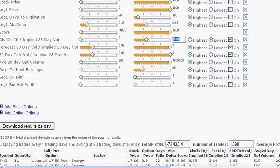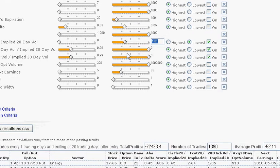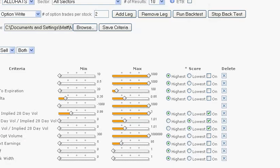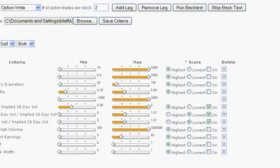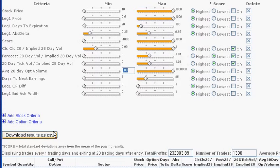So when we send these flying, we have the results here. Now for the longs, it wasn't very beneficial over the last 9 months to hold longs. We ended up losing 72,433 on 1,390 trades, or an average profit of negative $52 per trade. However, we ran the short at the same time period when it was a little bit better to own the shorts, and we made a whopping 232,000 with a similar number of trades, and our average profit was way up at $166.91.